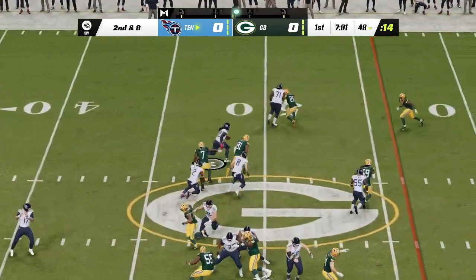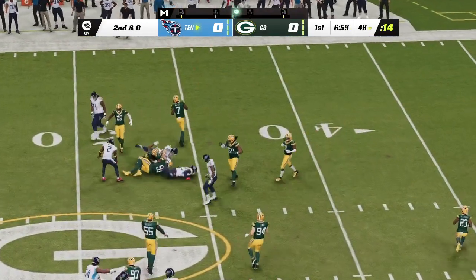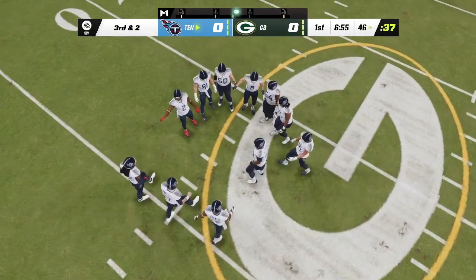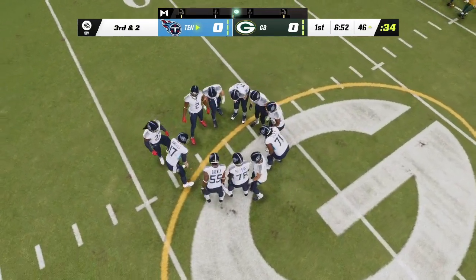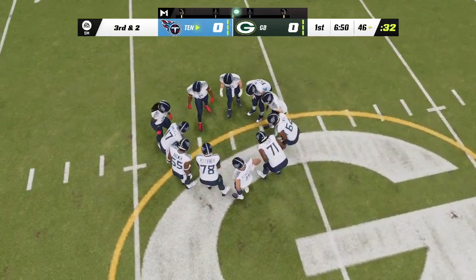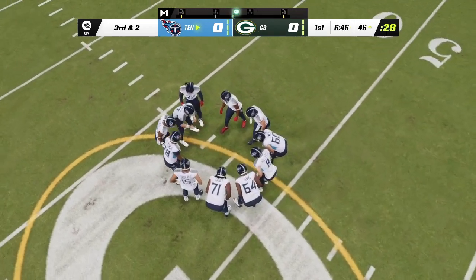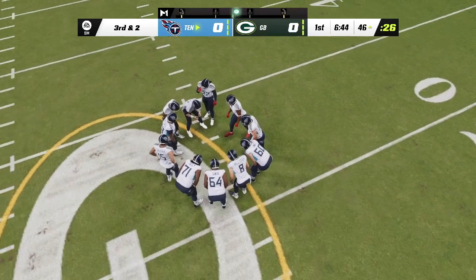Henry again on second down. And this will be taken across midfield and into Green Bay territory. He was hoping to get to the edge, but they did a really nice job of forcing him back inside. That's excellent fundamental defensive football. Don't let them outside where they can really shred your defense.